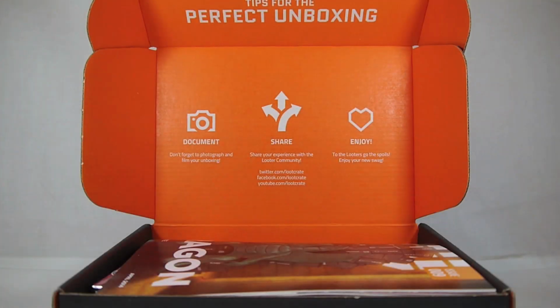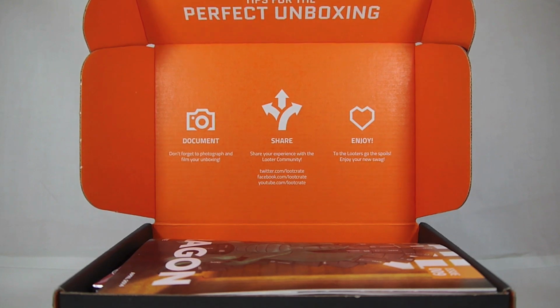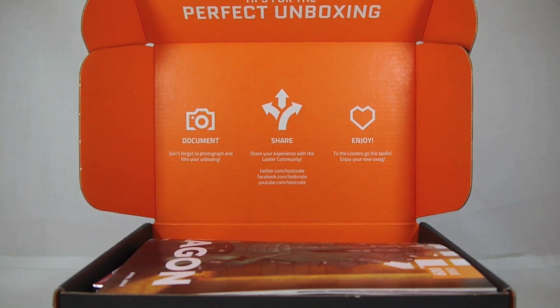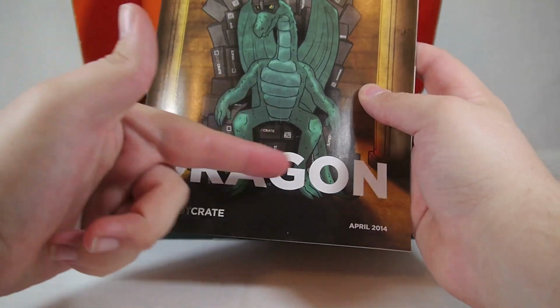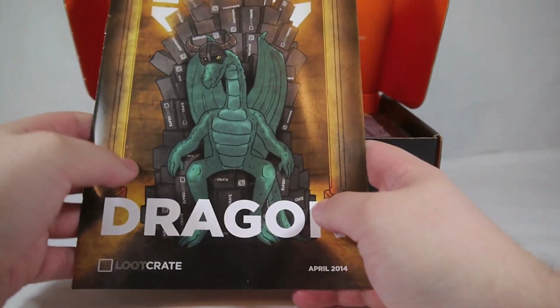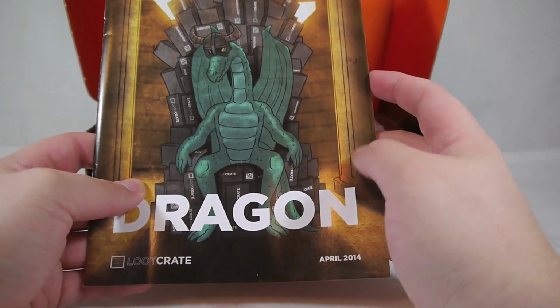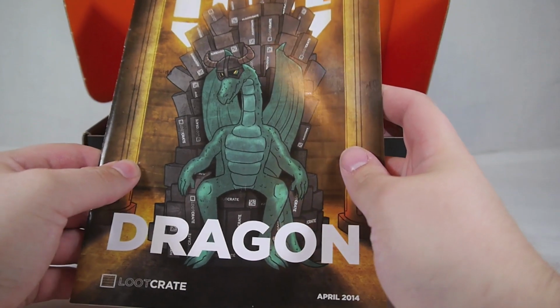Now right up there it says tips for the perfect unboxing, and you document it, share it, and enjoy it. Yay, swag. Yeah, I'm just reading what it says. So each Loot Crate comes with a book featuring the theme and the month and the year, in case you're really weebly wobbly timey-wimey and you don't know where you are. So this is the 9th Loot Crate, my first Loot Crate.